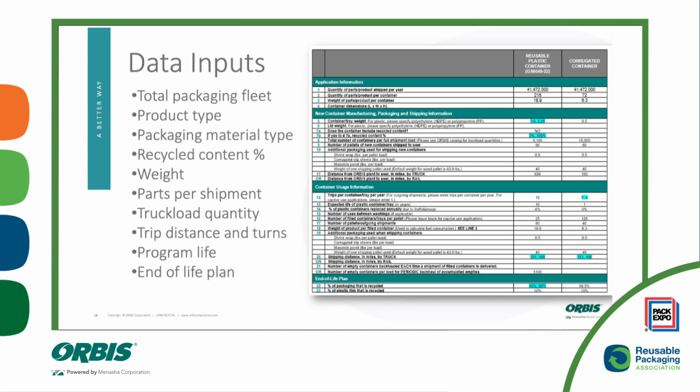And then you also have a chance to choose the type of packaging that you are removing and replacing with a certain type. So you can look at a plastic pallet versus a wood pallet, a bulk container versus a corrugated box, stuff like that. And then you can take it a step further and look at a side-by-side of a reusable tote versus a reusable tote, and take into consideration if you're changing how many pieces you're shipping in that tote, or maybe the recycled content that you're using in the tote. You can also do a side-by-side of a reusable versus a reusable and have a little fun with it and get creative with different design considerations.